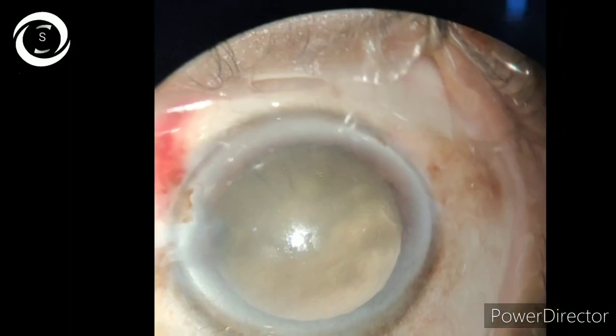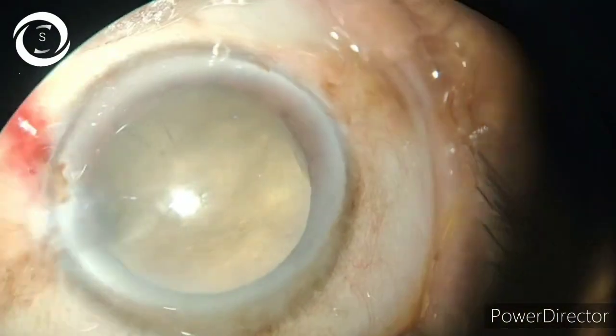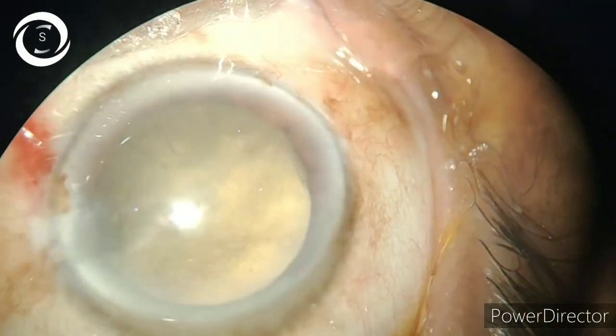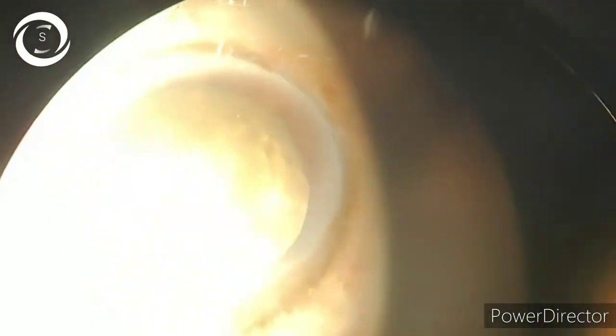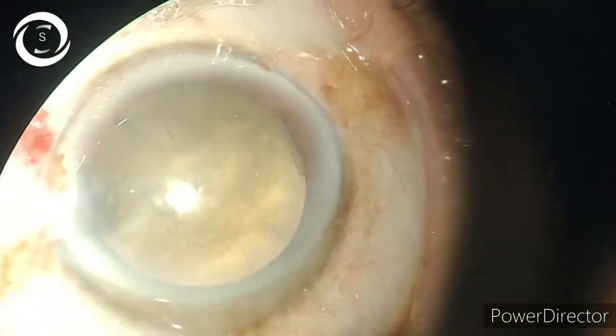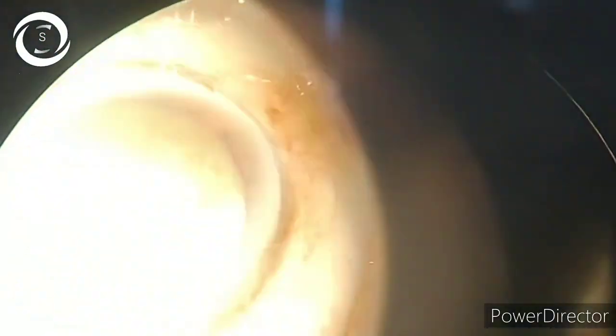Hi, I am Dr. Shazjeel, and today I would like to discuss a very important and common topic about the red reflex or fundal glow. Now you can see this patient, who is lying on the table. He has got mild posterior subcapsular cataract, but with this poor glow. Now, what is the cause of this poor glow?